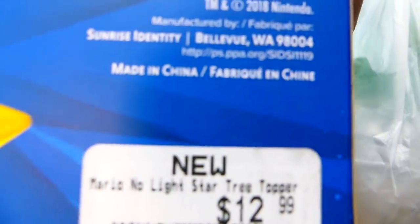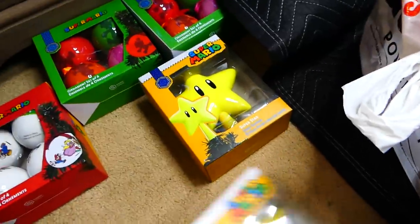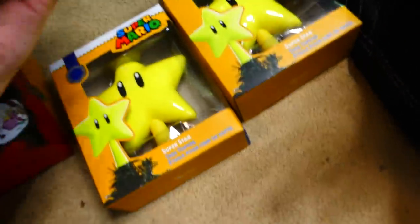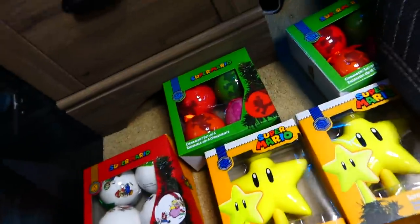You can even see the price tag. It says $12.99 for this. So between these two, that's $26. That's crazy. Oh, I wonder how much these are. Do these actually say? I guess they don't. Oh, this one says it. This one says $12.99 as well. So these are all $12.99. Damn. Oh man, this is crazy.